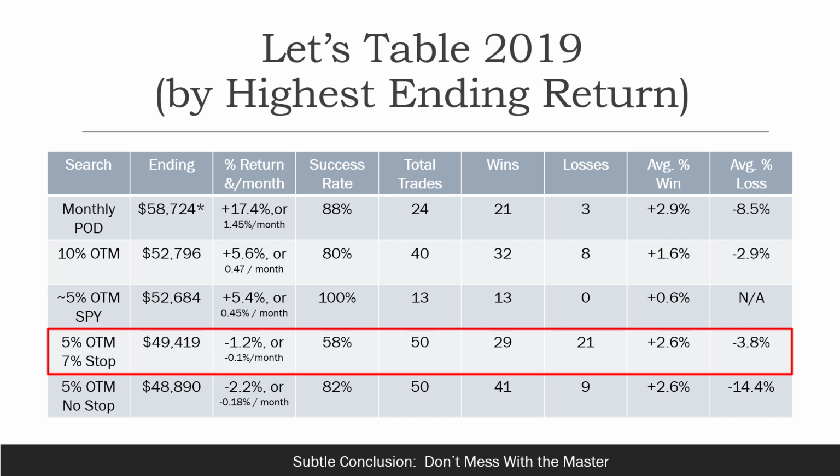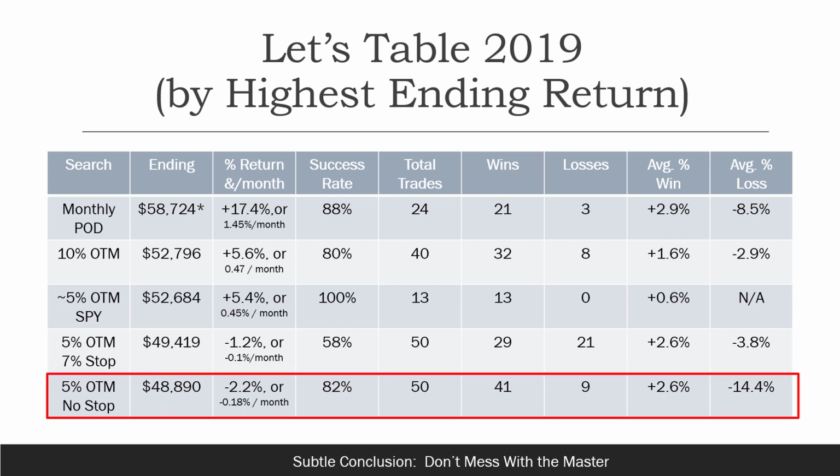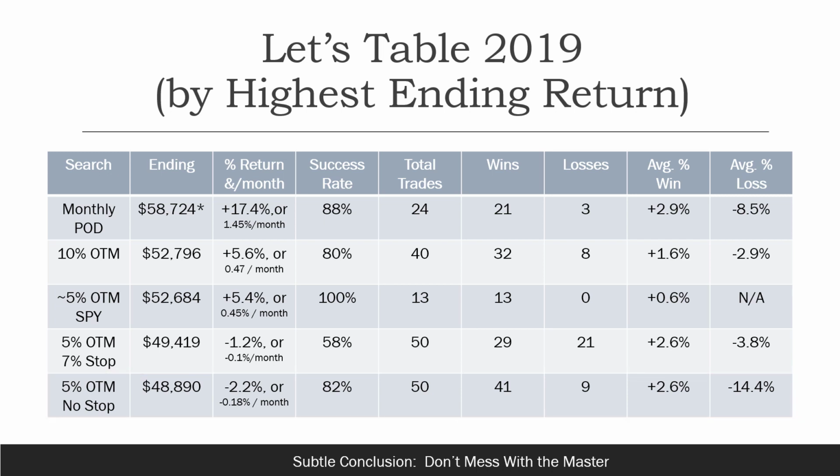That negated the expectations. Take out the stop. Shouldn't we do better? In this case, no. We dropped down 2.2% total on the portfolio to $48,890. We do increase the success rate to 82%. We only had 9 losses. However, the losses increased to an average of 14.4%, which took more out of the portfolio. Subtle conclusion here: don't mess with the master.